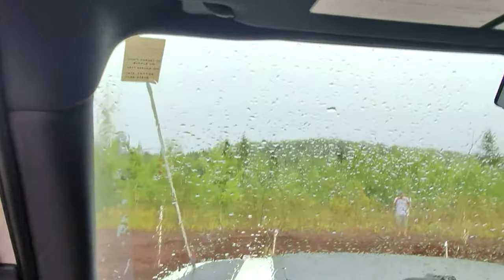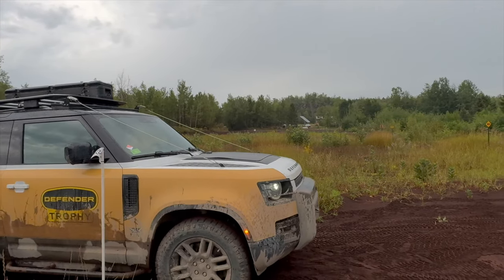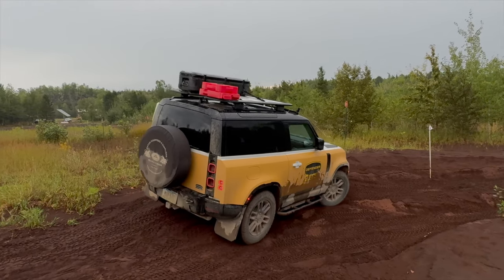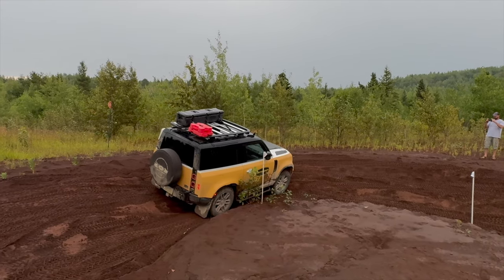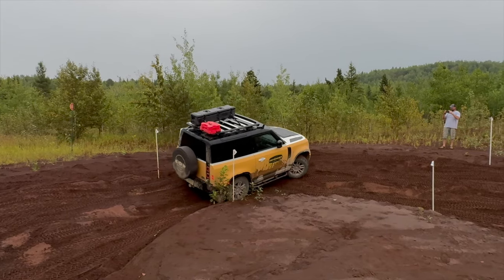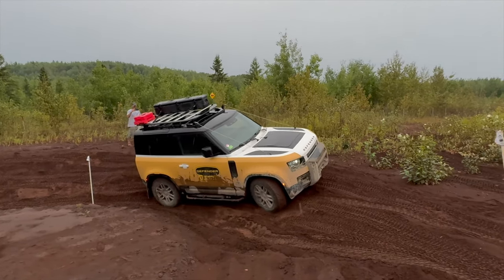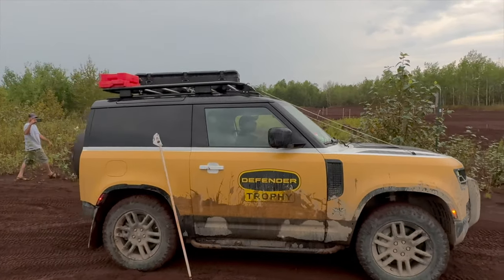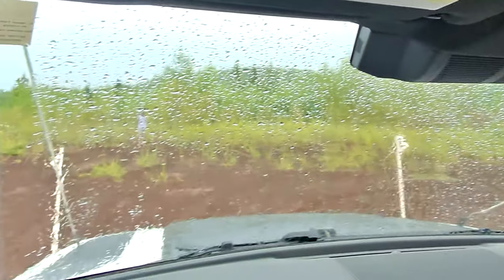All right, at your slow, steady speed, I would recommend just a torquey approach rather than trying to go fast. Yep, okay. Nice, steady power here. These new Defenders don't have a fully folding in mirror, so if the mirror hits, we're not gonna have it. I'm doing pretty good so far.